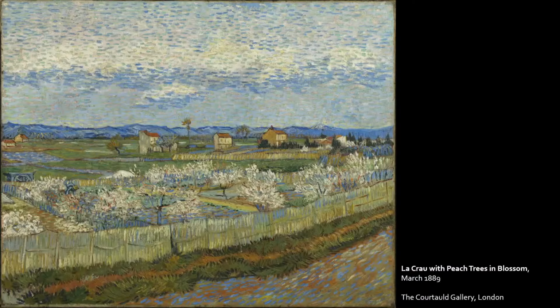As we know now, the collaboration with Paul Gauguin turned into a fiasco a few months later, followed by several mental breakdowns. One of the last paintings he made around Arles, featuring the Alpilles, was La Crau with peach trees in blossom. Early May, he had himself committed into a private clinic 16 miles from Arles in the foothills of the Alpilles.